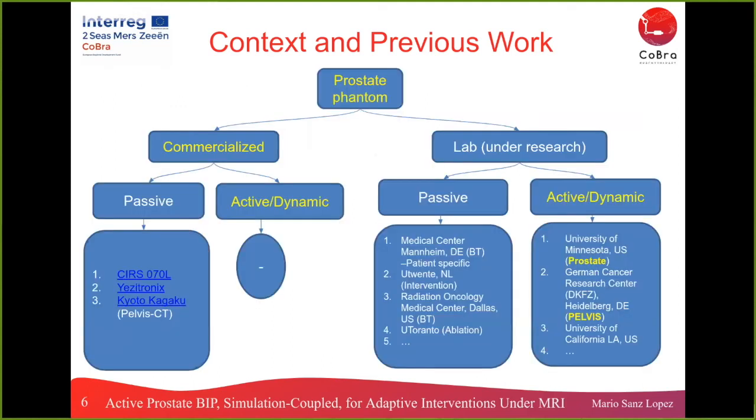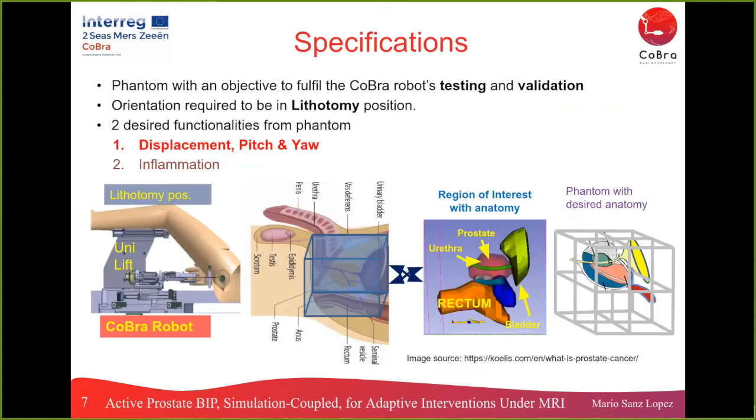So here you get the main scheme of what exists right now. And you can notice that there is a hole in here that we want to aim with this work. So for our project, there is this particularity of the lithotomy position for the patient, and the CoBra robot, obviously. So we need a phantom that can mimic this displacement, pitch and yaw, something that is not currently being taken care of, since oblique insertions are not common, are not currently used. And also we want to mimic inflammation or edema due to lesions in the prostate.